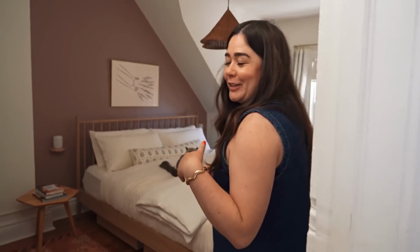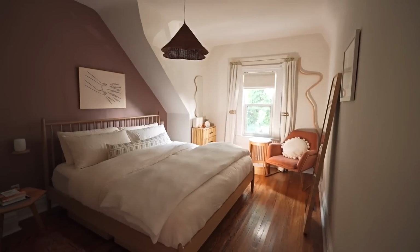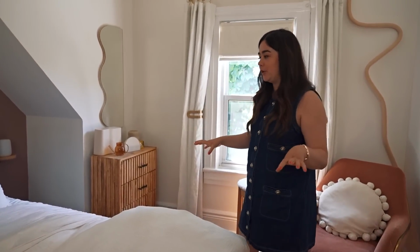Come on in. So while I love color and pattern and lots of texture, the goal for this room was really to just keep it as minimal and simple as possible. I find a lot of clutter is not relaxing to me, especially in a bedroom. So I really just kept the design super, super simple.